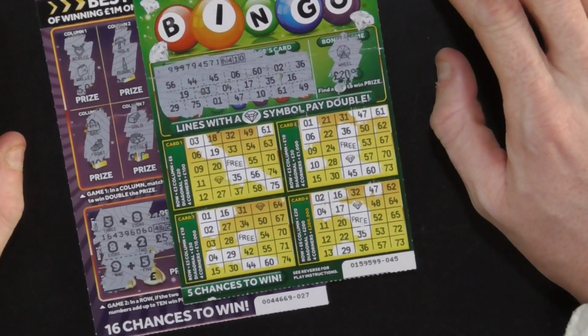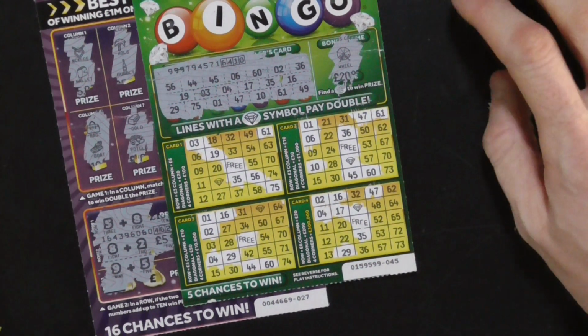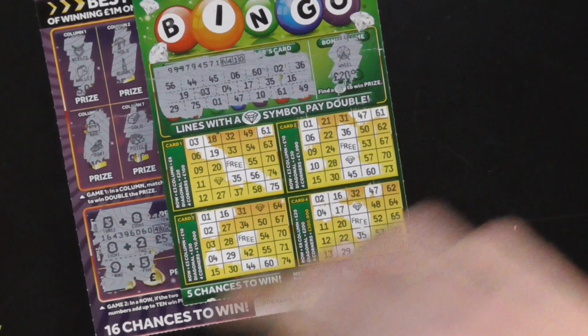So yeah, I'm back. And a nice little £15 profit. £25 back, you can't go wrong with that, can you?